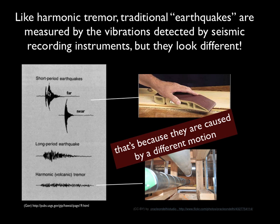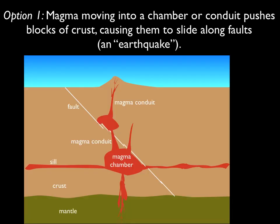This shaking starts at the first wave and a second wave arriving, and if earthquakes are really close to you, those two waves arrive at the same time, but you still see a very characteristic pattern. And this is all because the harmonic tremor and the regular earthquakes are caused by a very different motion. An earthquake is caused by two blocks of the Earth's crust rubbing against each other and moving really fast. That's different than the magma flowing through the conduit like we saw for tremor.